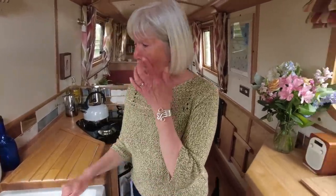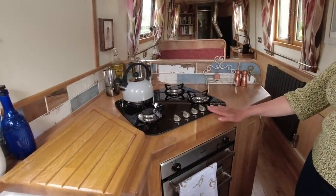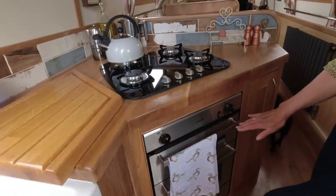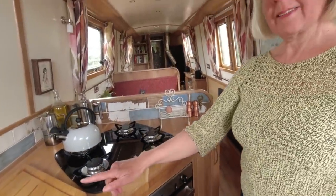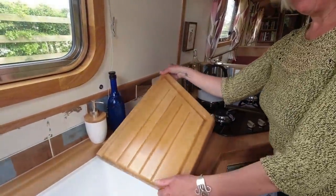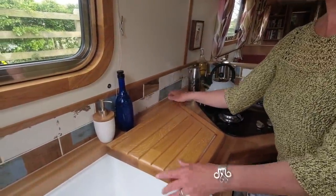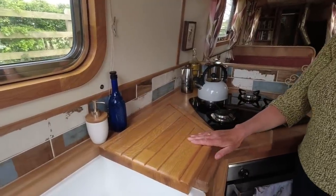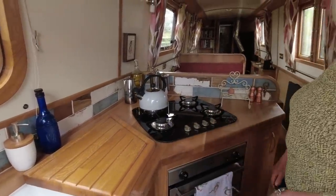That's been brilliant. Standard hob and under counter oven. There's nothing much to say about that. One of the joiners at Elton Moss kindly made us this drainer as well, which wasn't part of the boat. It wasn't expected, but he decided we needed a draining board and made that for us, which is fantastic.